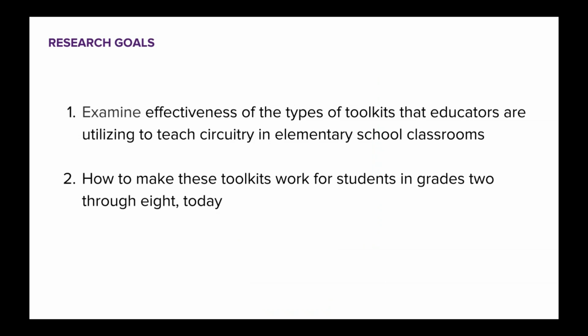So some of the work that we started going into as we started embarking on this research was to first examine the effectiveness of the types of toolkits that educators are utilizing to teach circuitry in elementary schools and classrooms. So this was not some abstract problem that was in the research field, although it's shared by the research, but this is a problem of practice.